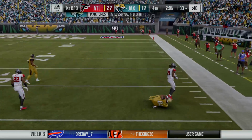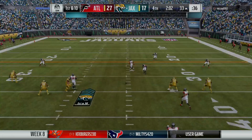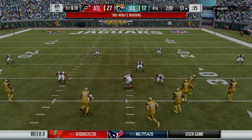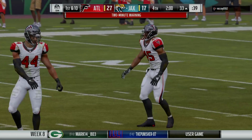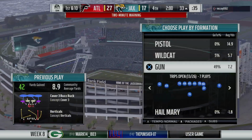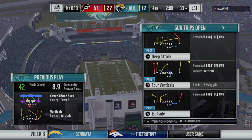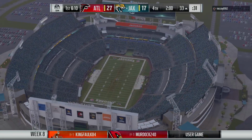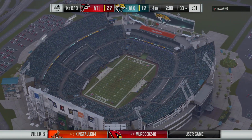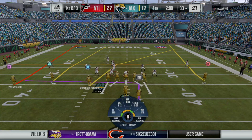And that's caught inside the 35. A big third down play there for the Jags. 42 yards. Time for a break. We'll come back to wrap this one up after this. So they'll come up 1st and 10 now from the 33.